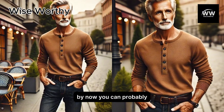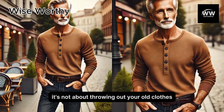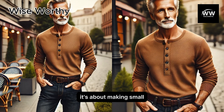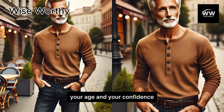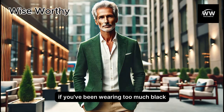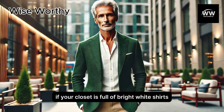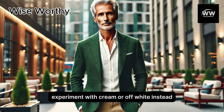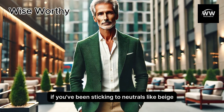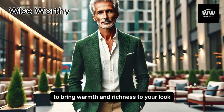By now, you can probably see just how much of a difference the right colors can make. It's not about throwing out your old clothes. It's about making small, smart adjustments that work with your skin, your age, and your confidence. If you've been wearing too much black, try swapping it for navy or charcoal gray. If your closet is full of bright white shirts, experiment with cream or off-white instead. If you've been sticking to neutrals like beige, add earth tones or jewel tones to bring warmth and richness to your look.